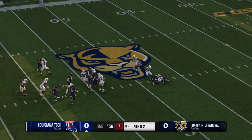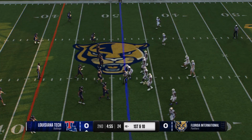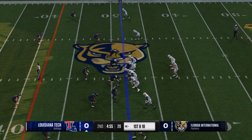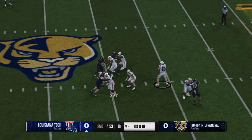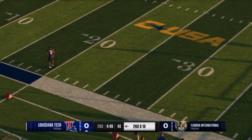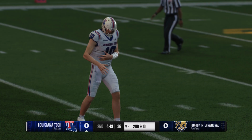He gets a block. He was able to get that ball up to the 48-yard line before he stopped on the return. Louisiana Tech has it back, and the offense comes out ready to go to work. Going up top on 1st down. And it's incomplete. It was wild, high and wide on that one.